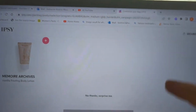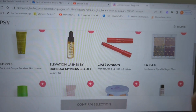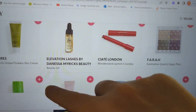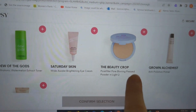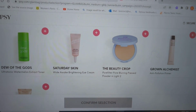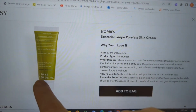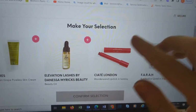For once, Emily and I had the exact same choices, which is highly unusual. Emily got that one. I always love Cosrx, so I'm kind of like, oh, maybe I should get that one. But there's a couple other ones that I'm interested in too: the Dew of the Gods Toner, the Beauty Crop Blurring Pressed Powder, the primer. I think I have to go with the Cosrx moisturizer. I know I love it, but I also feel like I should pick maybe a makeup item.